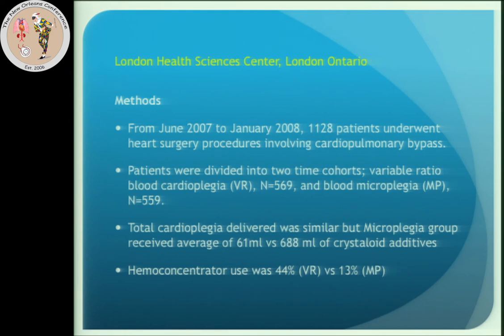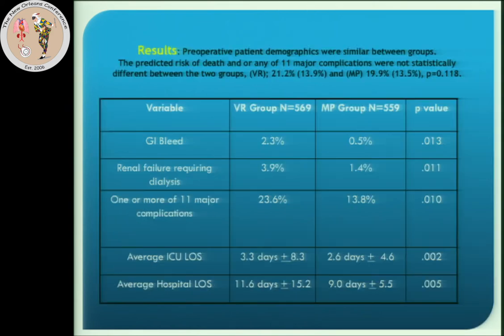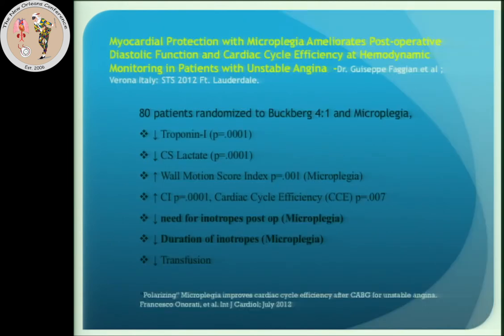Hemoconcentrator was used in about 44% of the standard cardioplegia patients versus only 13% of patients having microplegia. And the results were very favorable towards microplegia, with most major post-op complications reduced with a very strong p-value. ICU length of stay and hospital length of stay were also reduced with a very strong p-value favoring microplegia.